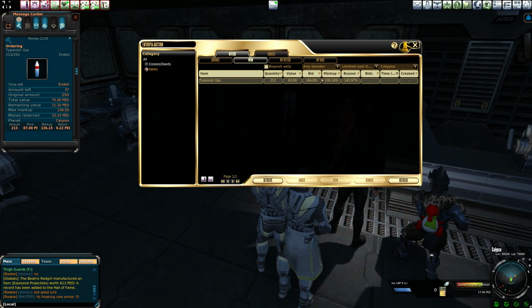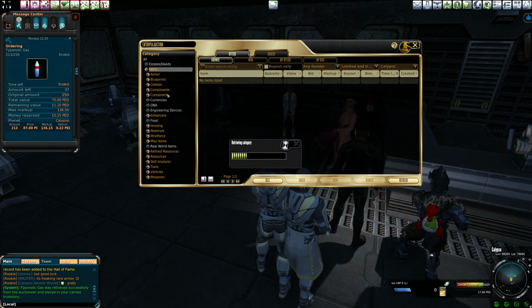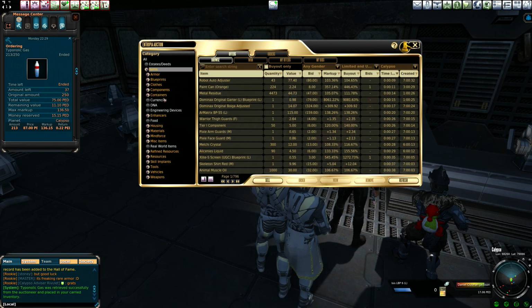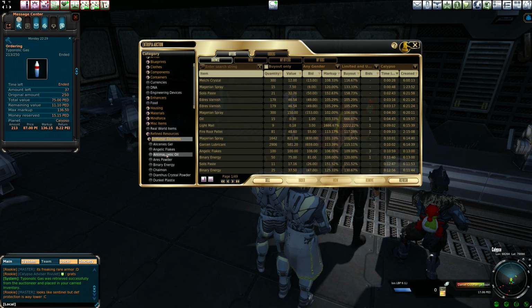I'm not sure why it shows like this. This is a weird display here. It says the markup was 100.16, the buyout was 143, but I paid 136.15. This is some sort of bug, I guess. Let's just go ahead and retrieve that and get this listed. I don't know why it was showing up like that. It's actually a new one to me. If you guys know if there's something I'm missing here, please let me know down below.